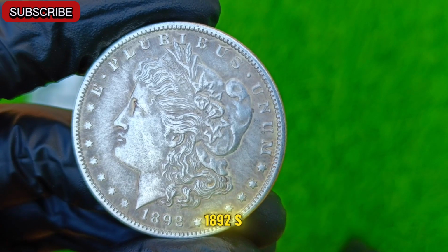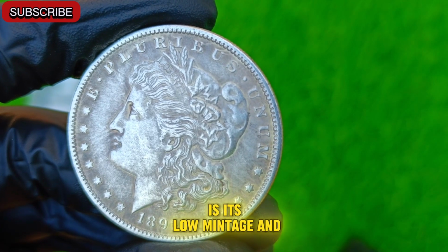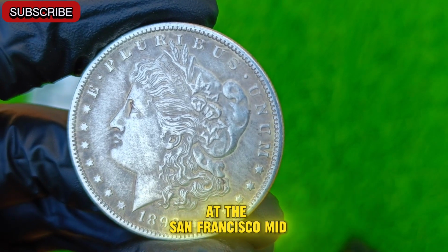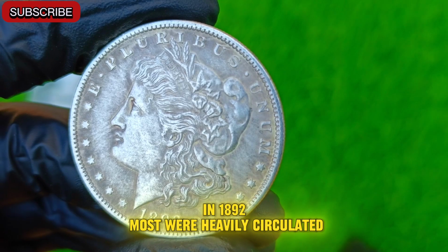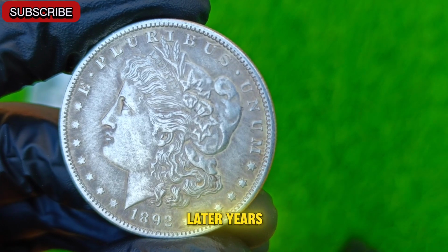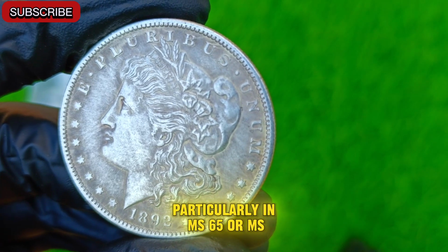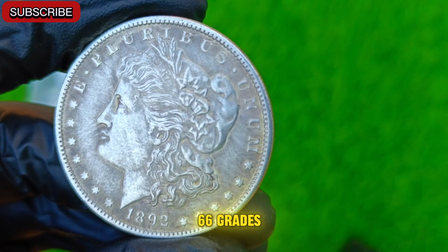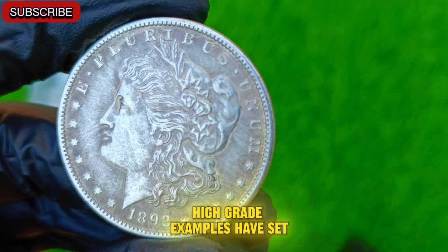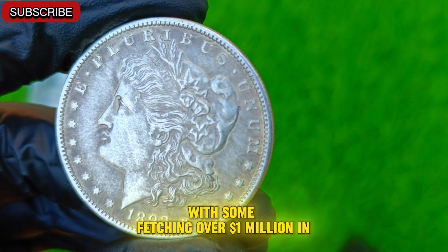What makes the 1892 US Morgan dollar exceptionally valuable is its low mintage and survival rate. While over 1.2 million pieces were struck at the San Francisco Mint in 1892, most were heavily circulated, worn down, or melted in later years. Finding one in uncirculated condition, particularly in MS 65 or MS 66 grades, is incredibly rare. In fact, high-grade examples have set record-breaking auction prices, with some fetching over $1 million in recent years.